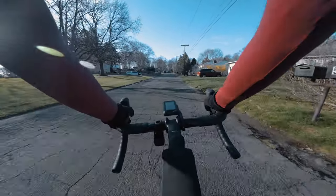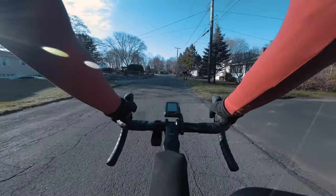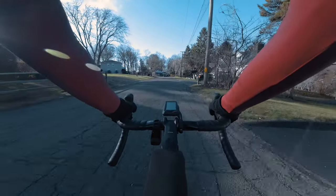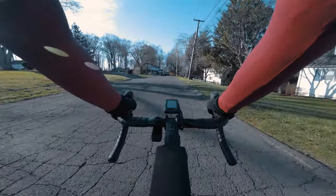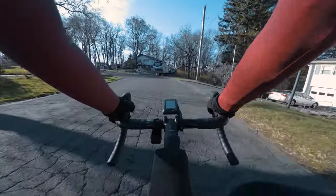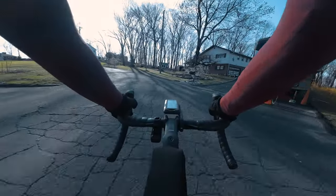Well guys, this is the first road ride we're doing this year. Out here on the road bikes, getting some endurance miles in.